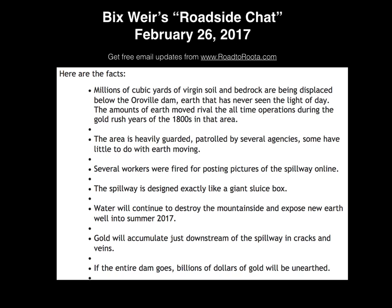It's not the kind of quantities that I think are being imagined here. For example, this is from the list of facts about the spillway article. It says millions of cubic yards of virgin soil and bedrock are being displaced below the Oroville Dam. I don't think it's millions of cubic yards, truthfully. Not even close to millions of cubic yards. If the dam isn't fixed and they have to erode the side of the mountain, yeah, it could be. But no, it's not at the moment.